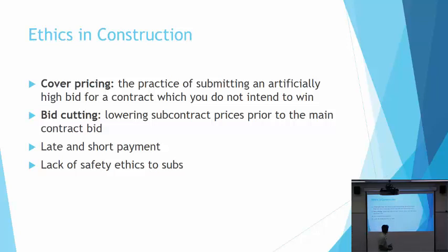Lack of safety ethics to subs. Safety is always a concern. So if you don't pay attention to the safety of the subs, sometimes it can not just be unethical, it's illegal, because you're putting the lives of the employees and anyone who's on site in danger.